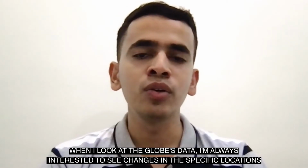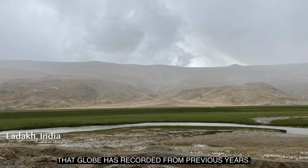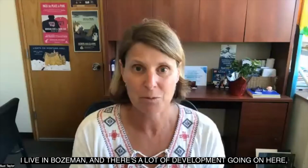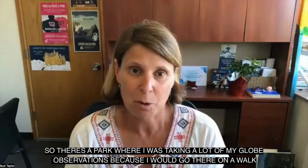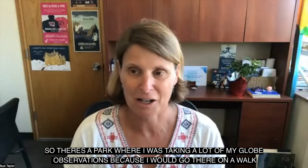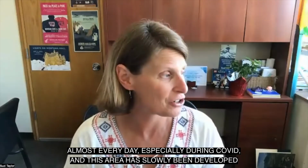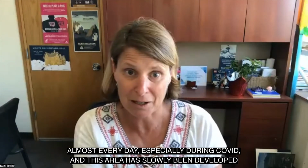When I look at the Globe's data, I'm always interested to see changes in the specific locations that Globe has recorded for previous years. I live in Bozeman, and there's a lot of development going on here. So there's a park where I was taking a lot of my Globe observations because I would go there on a walk almost every day, especially during COVID. And this area has slowly been developed.